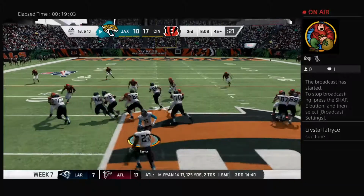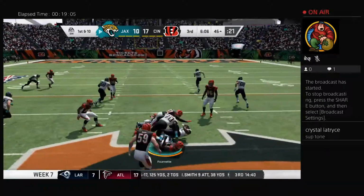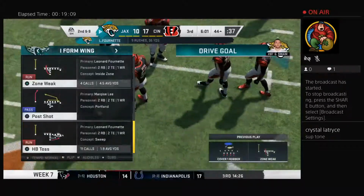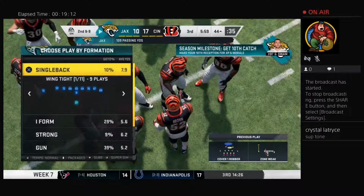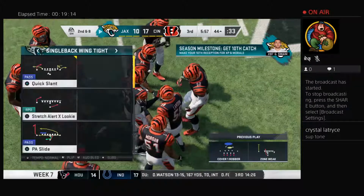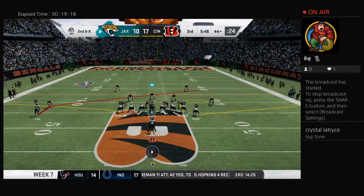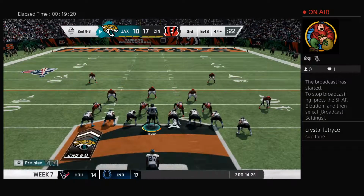1st and 10. After the penalty, it's Fournette. He'll get only a couple down to the 44. They tried a quick hitter inside, but that one was swallowed up because what they're hoping, those big defensive linemen will take the bait and move laterally and open up a crease that they can run through. Didn't happen on that play.